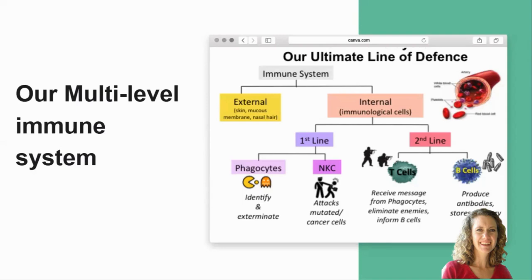So our first responders are our barriers and our innate immune system. Our innate immune system is fast and non-specific, so it doesn't have antibodies and all those kinds of things. As you can see there, it comprises phagocytes over here, and they basically identify and destroy foreign invaders. And then we have our natural killer cells here, and they attack mutated or cancerous cells.